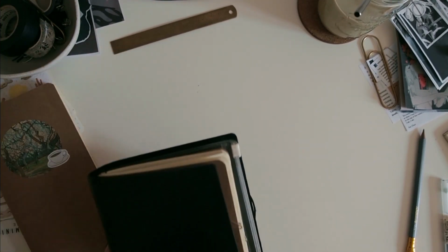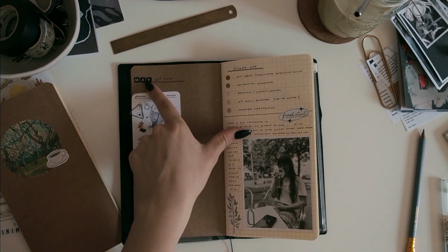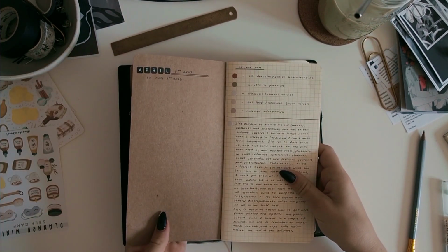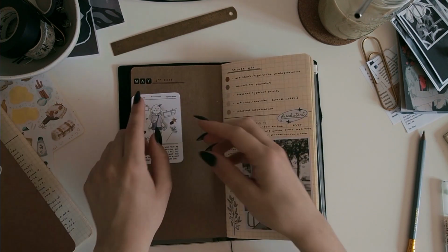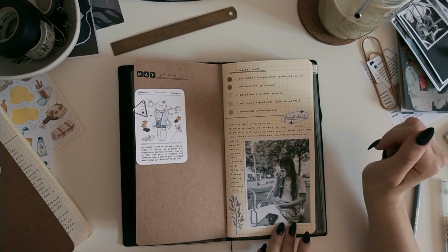And then I moved into the new book, and I actually realized a minute ago that I wrote down the wrong month. In here I wrote down 5th of April to the 5th of May. It's actually the 5th of June. And then I moved in here in June. So there's that. Anyways, same thing, sticker key.